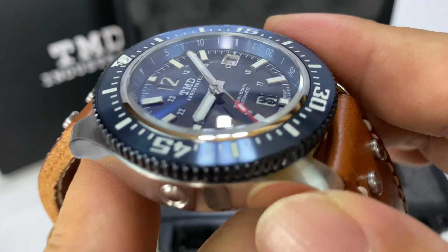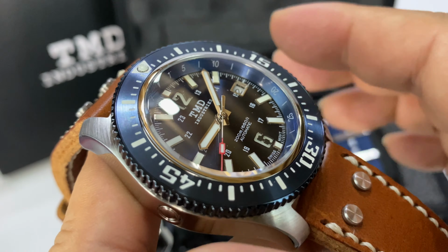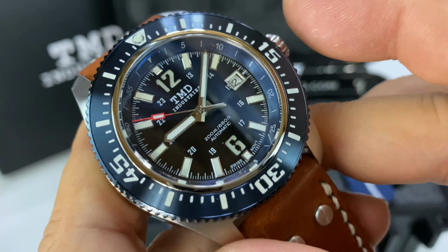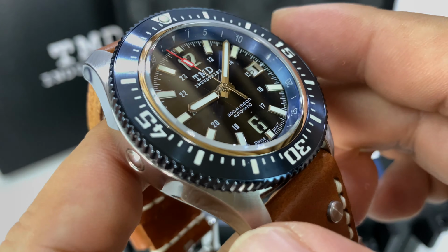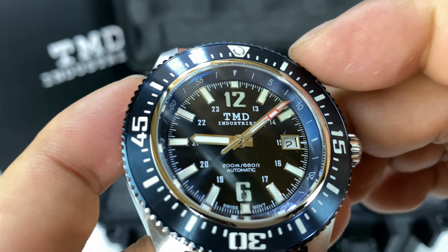But what's not super traditional is this beautiful blue bezel on a 44 millimeter case, which is actually my perfect size. Double domed sapphire crystal, so you can see how thick it is there, but that double dome means that you won't get any distortion. And 20 atmospheres water resistance, Super-LumiNova on the hour markers and the hands, and it looks like some Super-LumiNova on that second hand right there. And then also on the bezel.